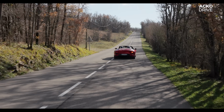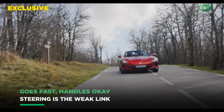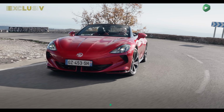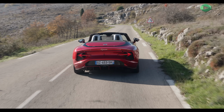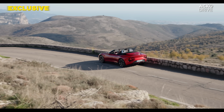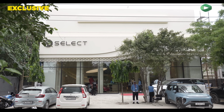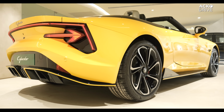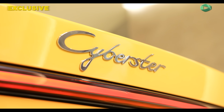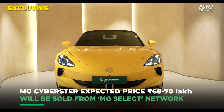The Cyberster is fast. It's okay around corners, and so it's not a true blue sports car. Its steering could be a lot sharper. As a roadster, it delivers the goods, because most of it is in the sex appeal and attitude. It will be sold by MG's new Select dealer network, which is for the fancier, pricier cars. Prices are expected to be around the same positioning that this car gets in Europe. That means we're talking around 68 to 70 lakh rupees.